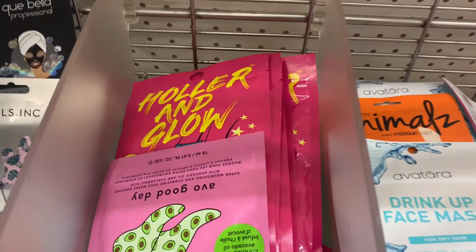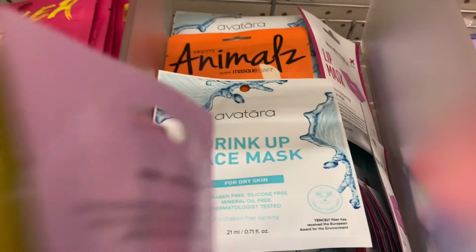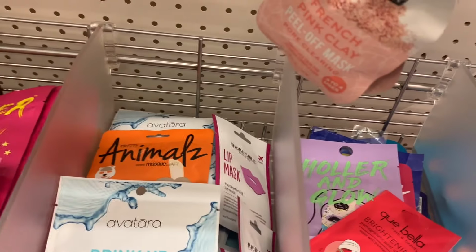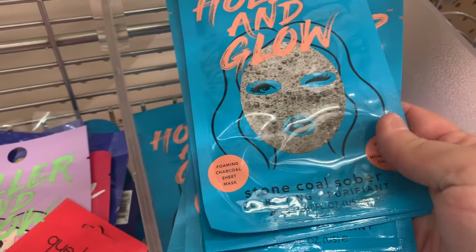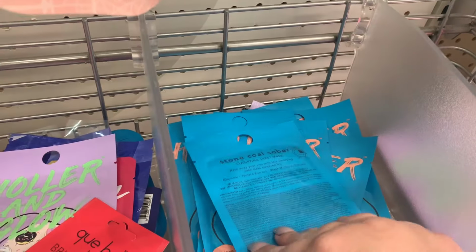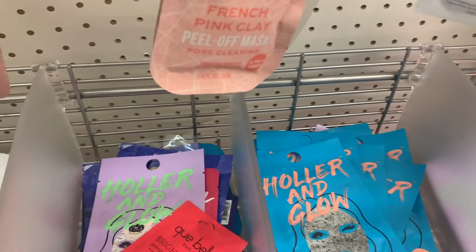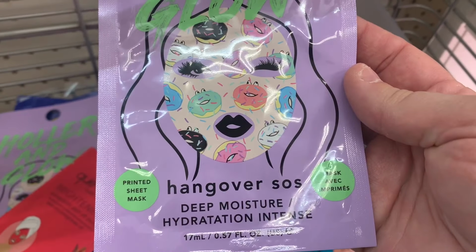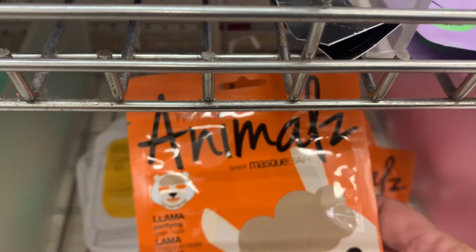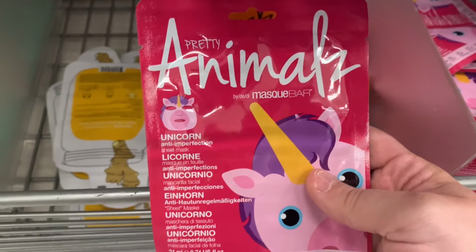Okay. Well, here's the ones that I'm interested in. Look. Drink up hair mask. Forgive my broken nail. They have more of these, hollering glow. Stone cold sober. Hangover SOS. Look, and then they have the animals, and they have this one. It's this one.